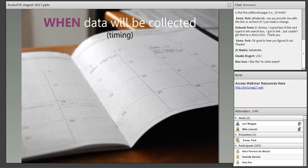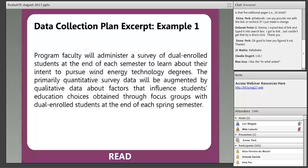Include timing in your data collection plan to show that the information will be obtained and reported in a timely way that makes sense with the project schedule. All right, next I'm going to put you back in the role of a reviewer. So take a moment to read this excerpt, just a couple sentences from an evaluation plan, and then we'll go through some questions about it.